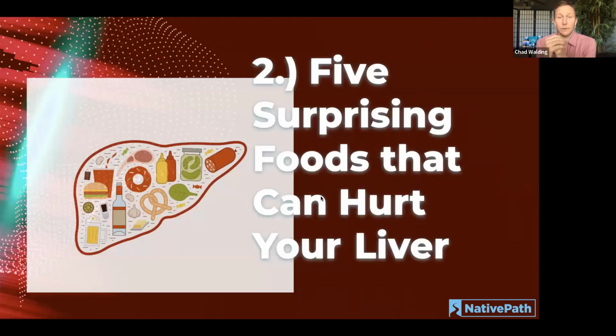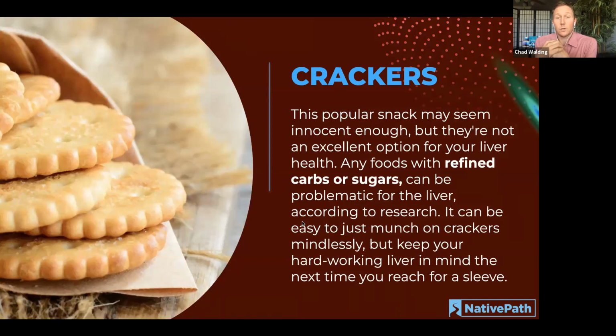So that leads us to 5 surprising foods that you may be eating consistently that can actually hurt your liver and cause more damage. So what are those foods? Number 1 is crackers. This is a popular snack that may seem innocent, right? It may say, it's just a cracker, I'm just eating this, but it's not really the best option for your liver, right? Any foods with refined carbohydrates and sugar can be problematic for the liver, according to the research.